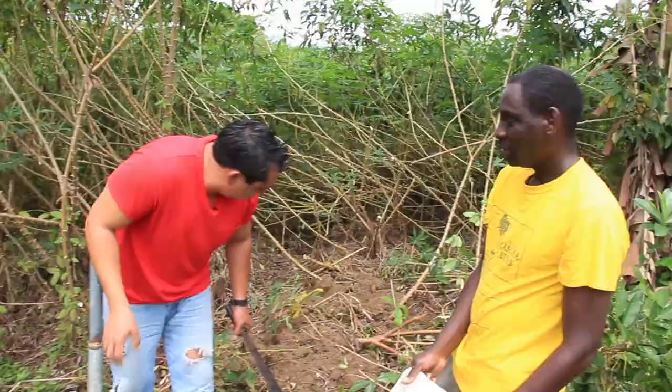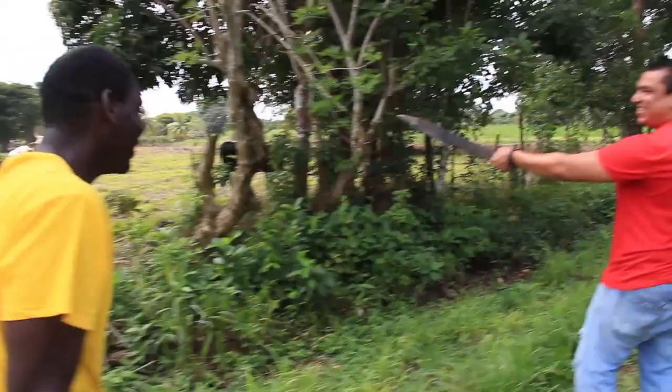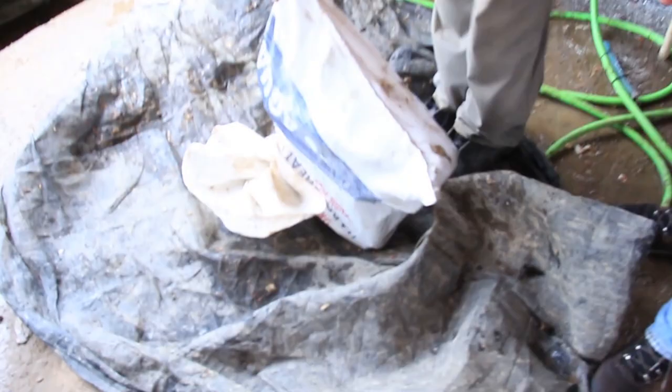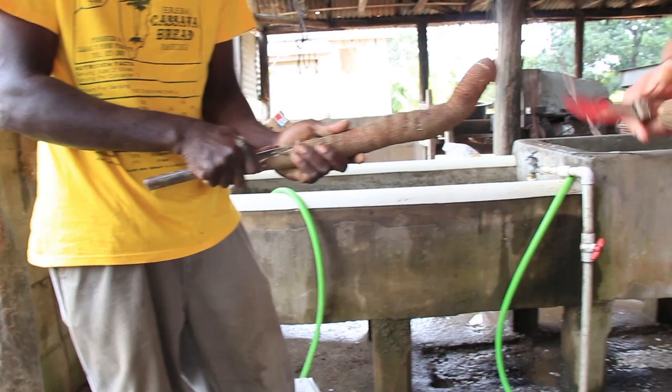Ready? It's a quick thing, man. Process and peel and wash in the shed. Let's go. Yep. That's the cow, they're hungry too. You feed the cow cassava? Yeah, they eat the skin. So what do we have to do first? We peel it and then wash. Show me how to peel one. Yeah, that's perfect. So you do 1,000 pounds.